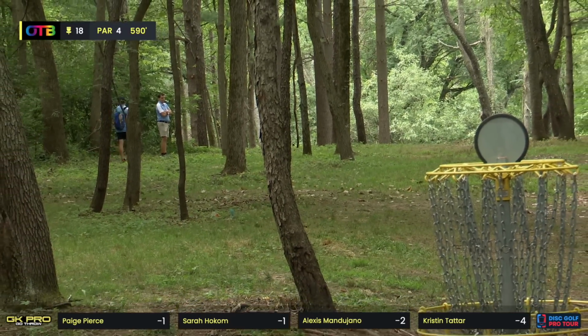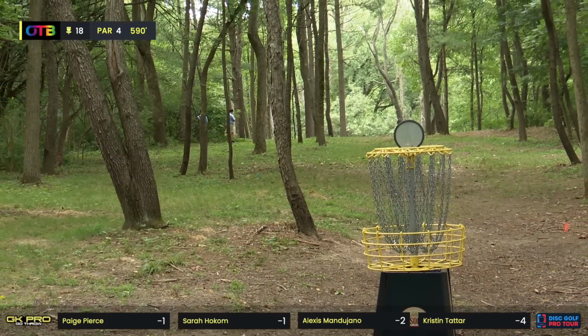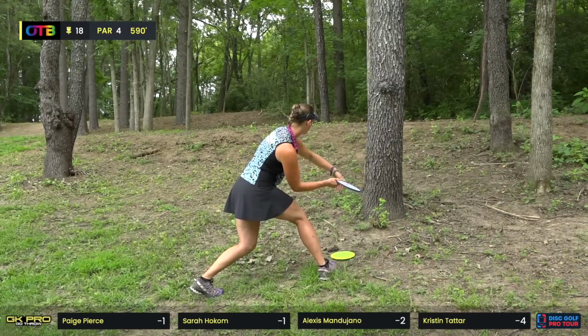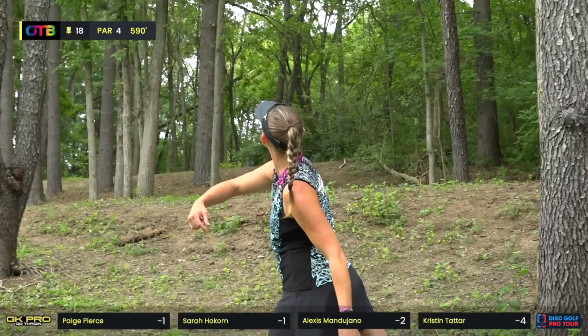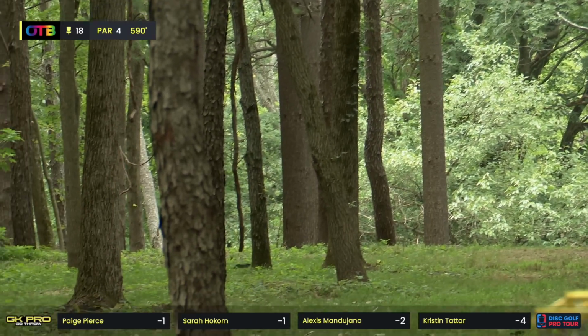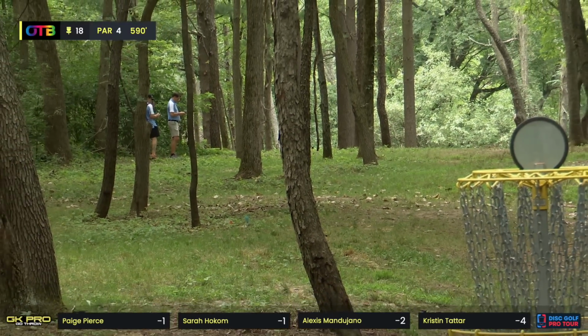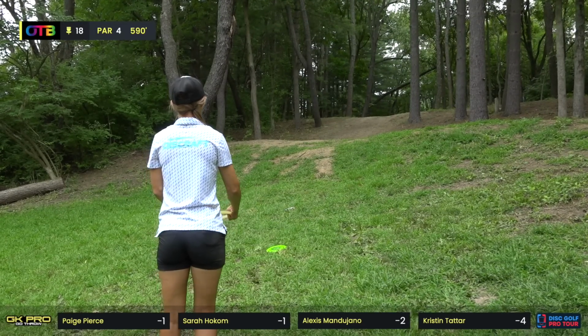Wow. That's awesome. That's such a really dangerous gap. It paid off, but look at how many trees she had to go through. It didn't look like a fairway at all when she was lining it up. Hokom doing the same thing here. Also a really solid shot. It's just so hard to get there. I wonder how many people landed in circle 1. There's probably some circle 2 looks.